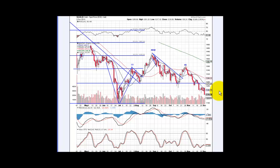So I've been looking to get short gold, or definitely bearish in gold, for months now, and still am bearish in gold. Now you really can't chase gold here. You'd have to let it get a really good bounce back into the 1280ish area. I don't think that's going to happen, but if it does, that's going to be a good area to be short gold again, right back into this neckline here.